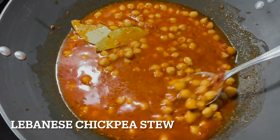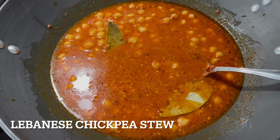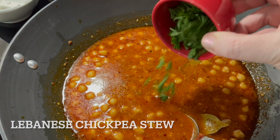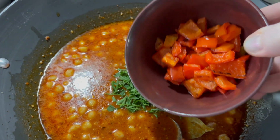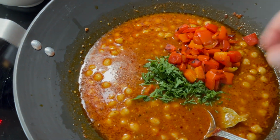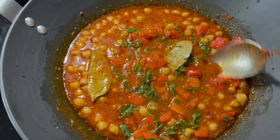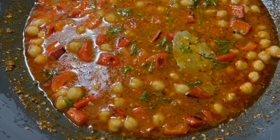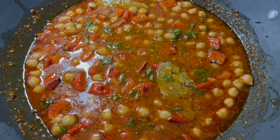And this is some Lebanese chickpea stew. So I've got parsley and some roasted red peppers. And it just looks really beautiful, and it tastes great too. But I loved all of those colors. It seems like a fall kind of, or an autumn kind of stew.